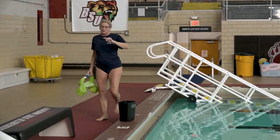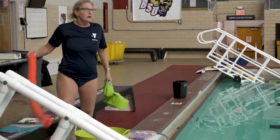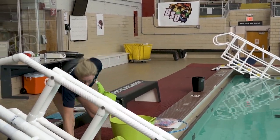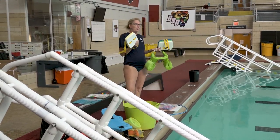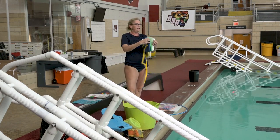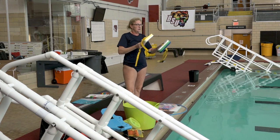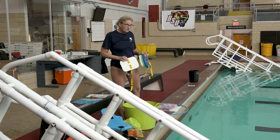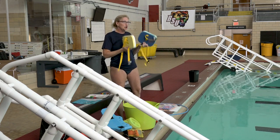A lot of the flotation that we use for learning to swim or therapy or play, even you guys use these, are awesome. Some people call these bubbles. I like the kind that have slices you can take off as they get stronger. These flotation aids are not life jackets. They are wonderful for learning to swim.